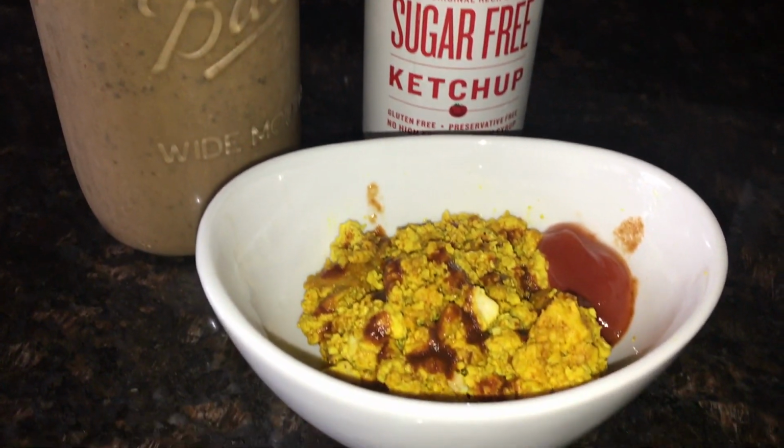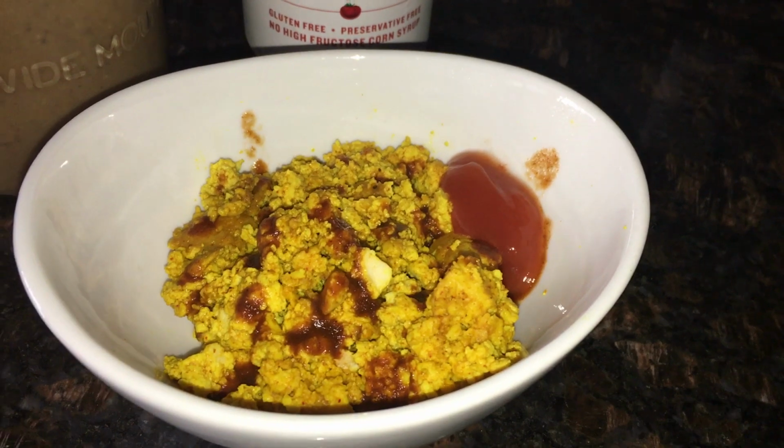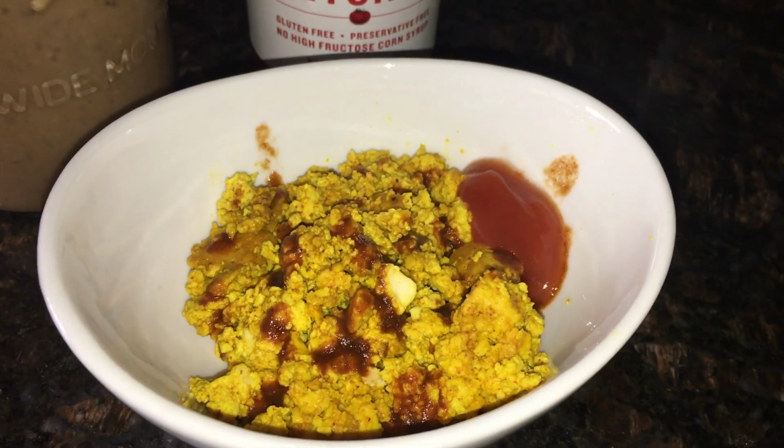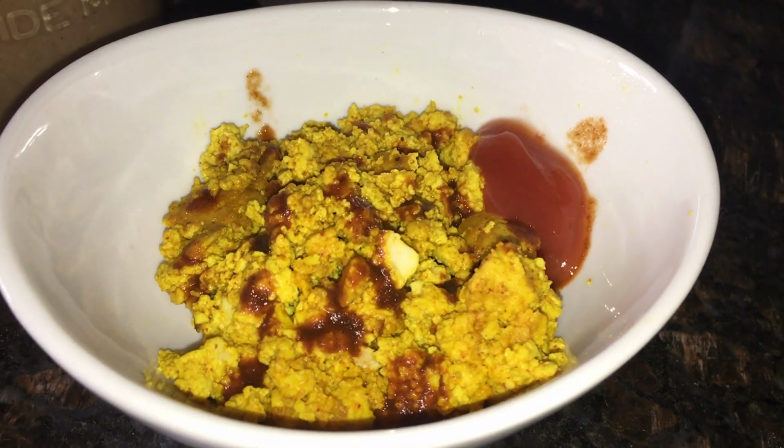I decided, because I am meal prepping, and like I said, you'll see that video soon, or it might be up before this. Anyways, I am prepping some tofu scramble, so I just decided to have a little scoop of that with some hot sauce, because hot sauce is life.